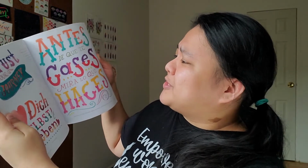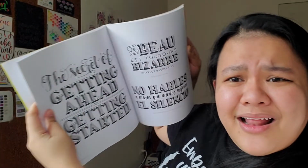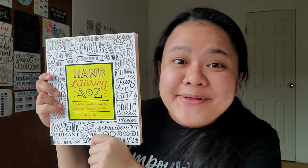I mean, look at the pictures. Who doesn't like color? I think it's because I'm a more visual learner. Look at it. But yeah, I really do like this book in particular, and it's called Hand Lettering A to Z. I know that's a lot of books for me to recommend, but I still have about three more that I think you will really like.